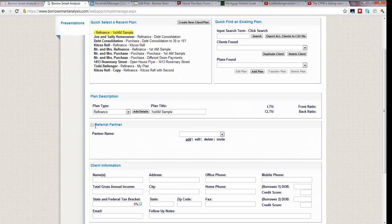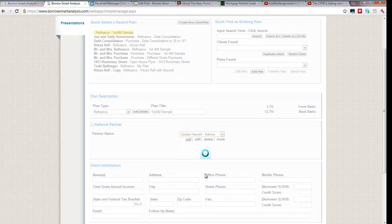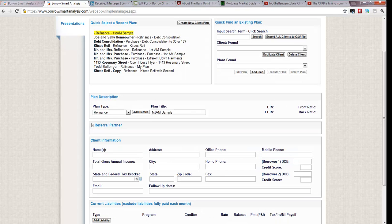Let's say that I have a referral partner associated with this, that this refinance came in from one of my top financial advisors, Gordon Harwell, and now I can assign that plan to Gordon. I can see that he's already sent me 2 loans in March, and here's all the contact information. That tracks the plan and the activity, and allows me to co-brand with that partner as well as communicate back and forth with that specific partner.